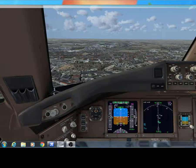I've got the autopilot set up with a Cat 3 auto land set for us, and that's because I'm going to be running on the autopilot for the approach while I talk you through the actual technique. I'll ideally disconnect the autopilot at 500 feet and land the aircraft manually from there. And as with most standard landings in a 777, the auto throttle will remain engaged throughout the landing. Alright, so without further ado, let's go.